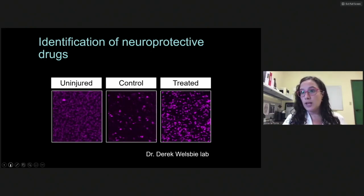And so Dr. Derek Welsbie has been studying molecules and drugs that promote neuroprotection, so they promote the survival of these cells, for many years. And he's found some very interesting candidates. This is a normal eye, and this is how many retinal ganglion cells are there. This is an eye that got injured, and these ganglion cells are dying and disappearing. And this is an eye that got injured, but had one of these neuroprotective agents. And you can see that this drug allowed many, many more cells to survive this damage.